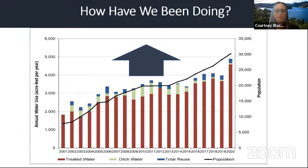So how has Erie been doing? Well, I mentioned with the increase in population, which is this black line along here, as we're seeing this occur, and this is from 2000 to 2020, the demands have been increasing, which is shown by these columns. And there's different, you can really call this different colors of water. So within Erie, you have treated water. A good chunk of that is this CBT and the Windy Gap water that's conveyed over from the mountains. There's ditch water, and some of this ditch water is actually not treated.